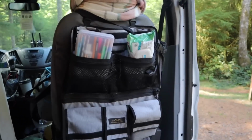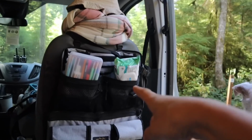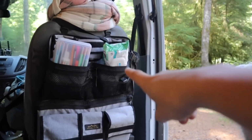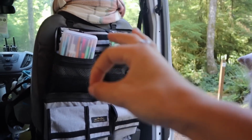Behind this passenger seat, I have an overlandgearguy.com. I don't even know what to call this. This is a lot of storage. I probably don't need this at this point because I have so much storage, but when I had 2 people in here, it was absolutely necessary.